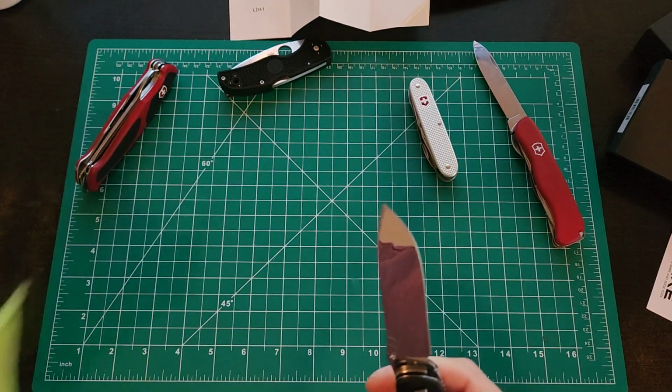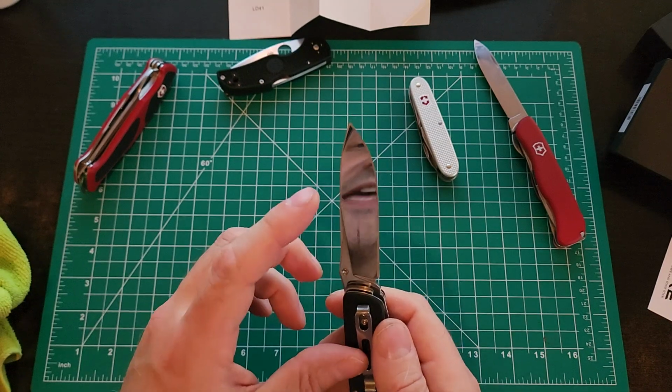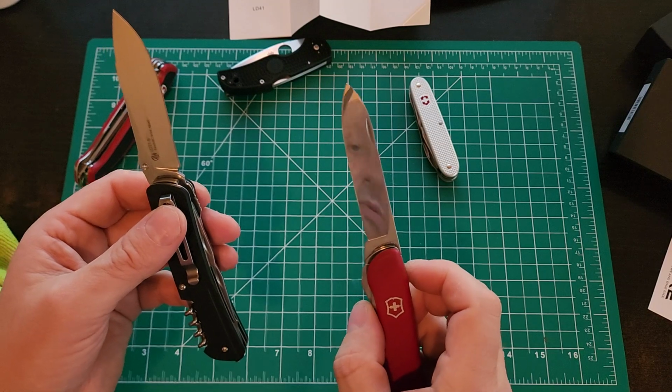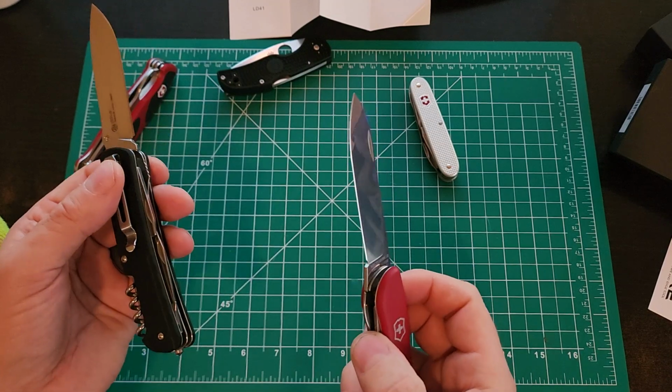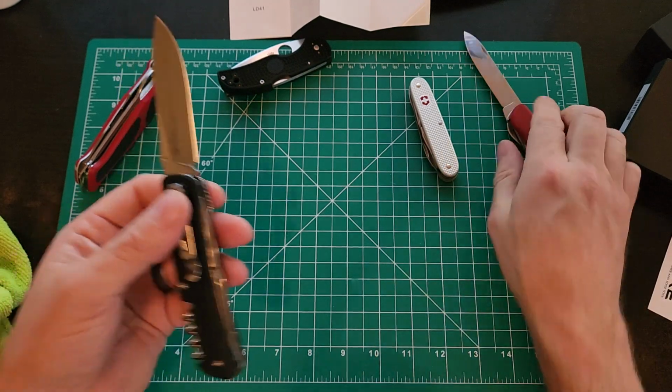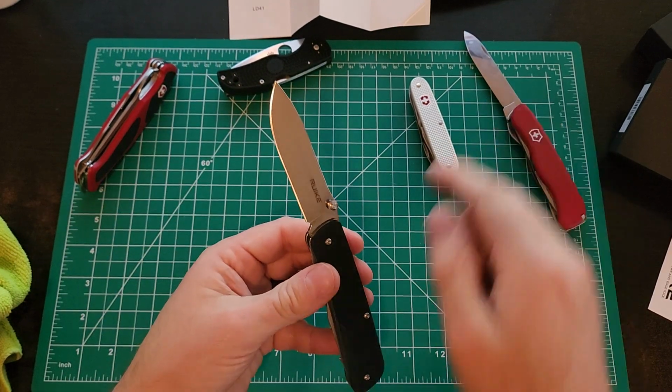The Rockwell hardness is 59-61. I think this is a better steel than what you get on Victorinox. This is good steel, and it will probably never rust. It takes a good edge, but it's a little on the softer side, so it's fairly easy to sharpen, which is good. But this is definitely a step up in steel from that.